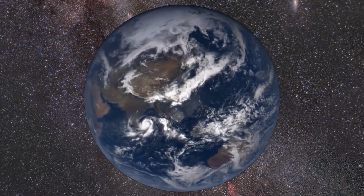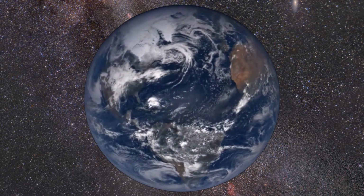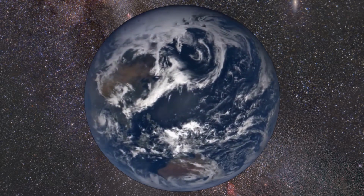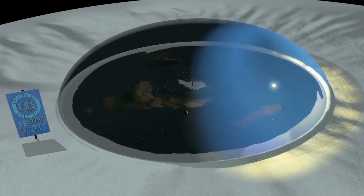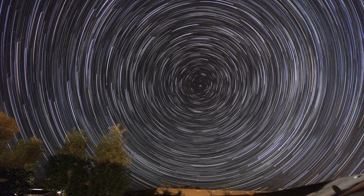Now, it's no secret that one full day here on Earth is about 24 hours long, although the question is, for some, does the Earth rotate 360 degrees in 24 hours, or is it the sky rotating above us? Many a flat earther will state it's just the sky rotating around the northern star Polaris, giving us the ability to capture star trails like this.